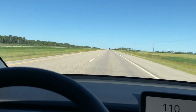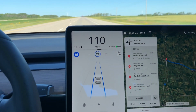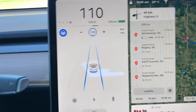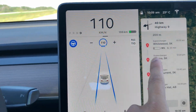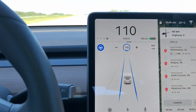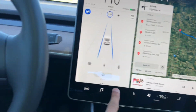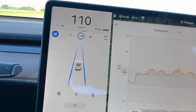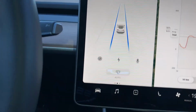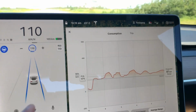Unfortunately, I didn't have a trailer to follow this time, so I got all the drag and wind resistance in the car, so that really drained my battery. And this was at 22%, and now it's at 16% because I've been going pretty fast. Like I've been going 110, and my energy consumption has been a lot because it also got a little bit warmer and my AC is running. So that's one of the reasons I have to stop for this supercharger.